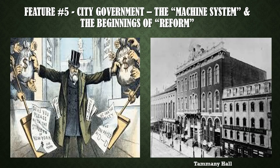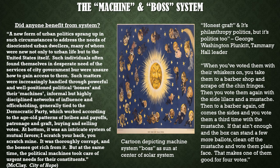Feature number 5, city government, the machine system, and the beginnings of reform. The bottom right, you see Tammany Hall, which really became the effective center of New York City local politics. The machine or boss system is an extremely interesting one, and Wilfred McClay, I think, describes it really well. I asked to start with my own question, did anyone benefit from this? The answer, I think, just from reading this quote is clearly yes.